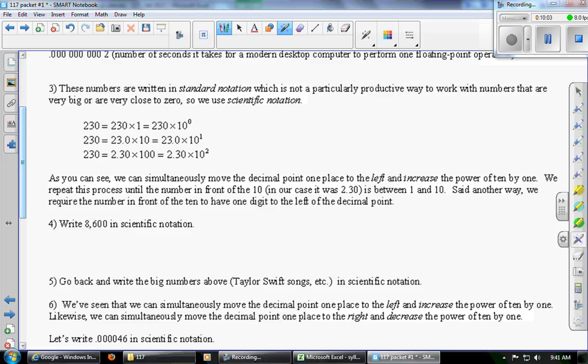Okay, so there's two things going on here. The first sentence that Lucas read is that if you want to move the decimal point to the left, you need to increase the power of 10. Every time you move the decimal point to the left, you increase the power of 10. The other thing going on here is how do you know when to stop?